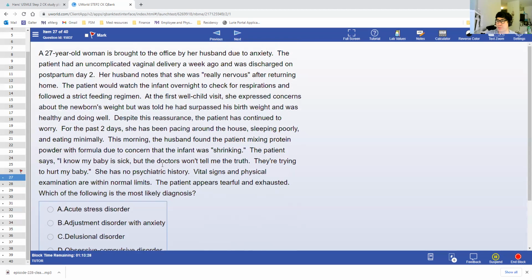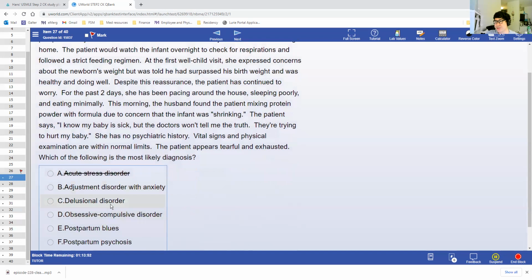Let's go through the answer choices one by one. Acute stress, no, that'd be things like constant flashbacks, dissociation. She's not having that. Adjustment disorder with anxiety, I mean, I guess so. This is a triggering event. She would have some anxiety, yeah. But that's out of proportion, some, I guess, maybe. Delusional disorder, no, that has to be going on for 6 months. It's only been 1 week. OCD, no, again, that has to be going on for 3 weeks. I forgot the exact timeline. Let me check actually. I think OCD is 3 weeks.